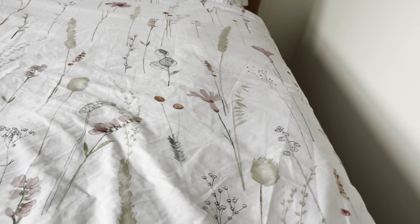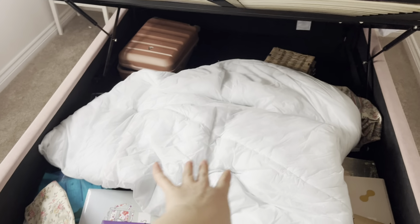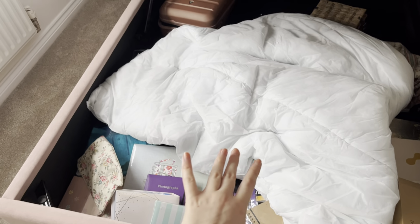Hopefully I can do this one-handed. So you can see you can fit so much in here, and I've still got loads of space at the back. You can see I've got my winter duvet there, suitcase, scrapbooks, all that kind of stuff. Before, I just didn't have the space and they were just hanging about everywhere. It's a lot easier with two hands, but it's fine.